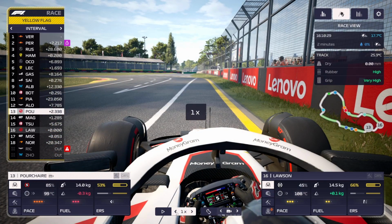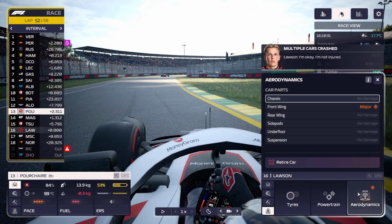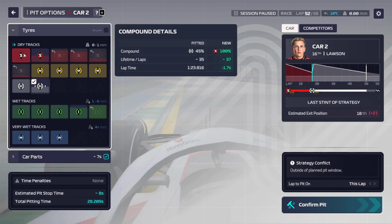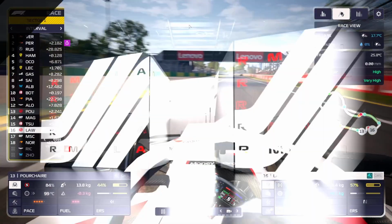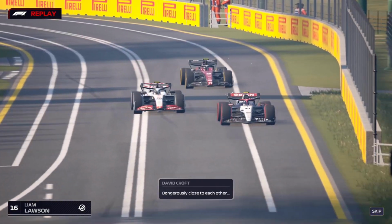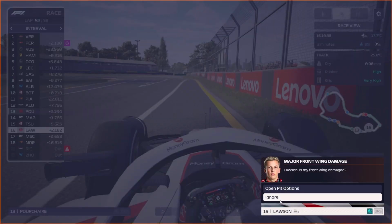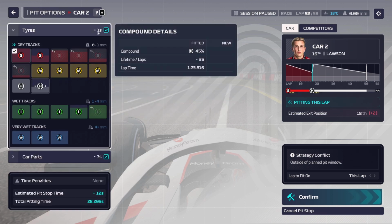What was yellow flag for? Oh. Dang it. All right, we're going to have to pit him. New front wing. We're going to put him on a soft compounded tire. And now we've had a crash. Let's have a look at that. Now we're at turn 11. Dangerously close to each other. Not just one car involved in that, as you can see. Dang it. Going into pit. Right.